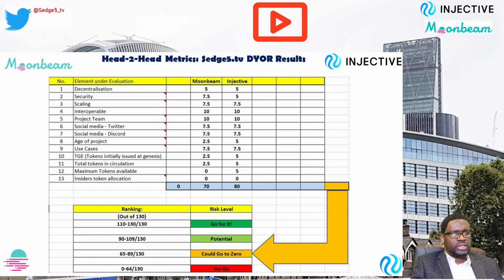Age of the project, 2.5 points for Moonbeam and 5 points for Injective. Why? Well, Moonbeam was only launched at the beginning of 2022, whereas Injective probably a year before that or so. On use cases, 7.5 points each. They all have use cases in bucket loads. Tokens issued at project launch, 2.5 points for Moonbeam and 5 points for Injective. Total tokens in circulation at the point at which the DYOR risk evaluations were performed, 2.5 points for Moonbeam and 5 points for Injective.